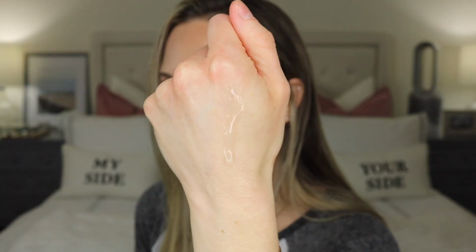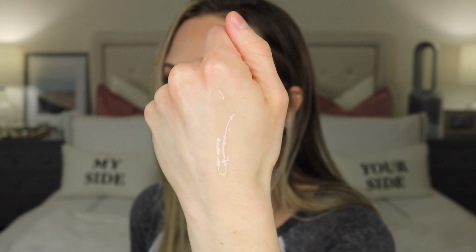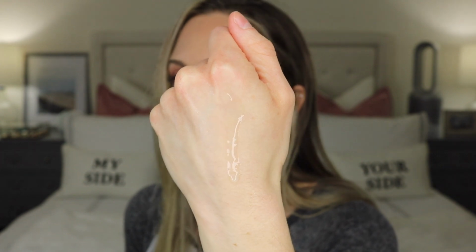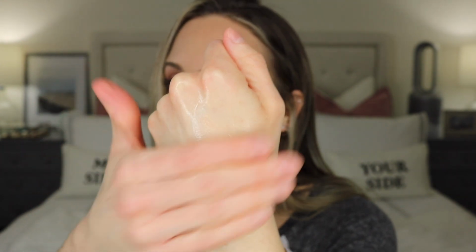So I will show you what this one looks like. This serum is definitely thicker and it's more goopier than the Beauty of Joseon. So that's what it looks like there. Now when it comes to this serum, you will need fewer drops than the Beauty of Joseon. So I would say 2 drops for your face and maybe 1 drop for your neck. This one spreads nicer than the Beauty of Joseon.